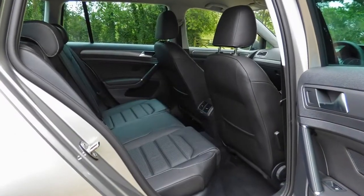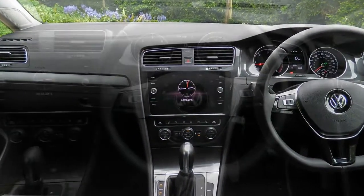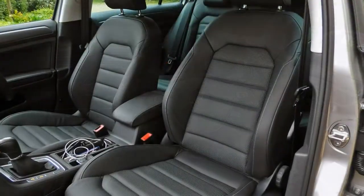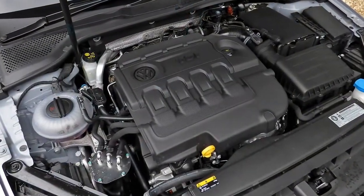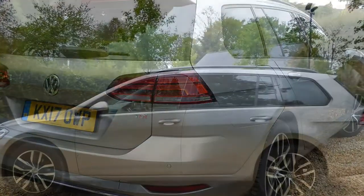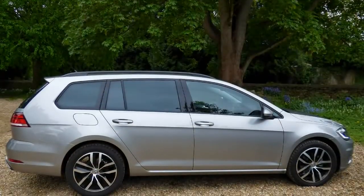Crowning the Golf Estate range could be the R, both with regards to speed and specification. The 18-inch alloy wheels are upgraded to your Cadiz design, plus the suspension's 15 mm lower. There's an R-specific body kit and exterior detailing, including a rear diffuser within the bumper with 4 oval exhaust pipes protruding from using it.